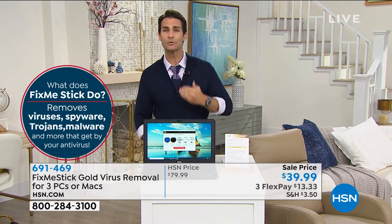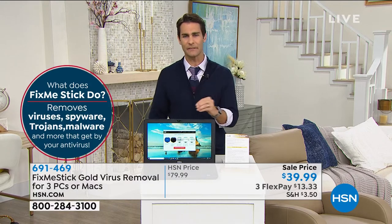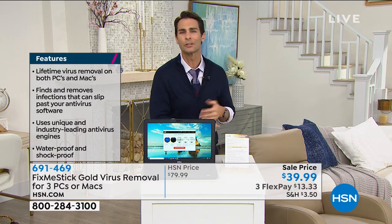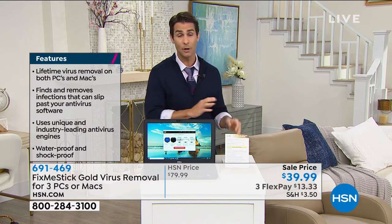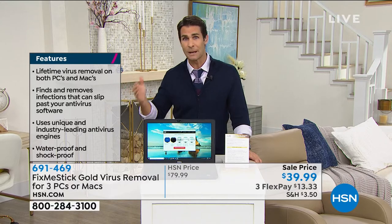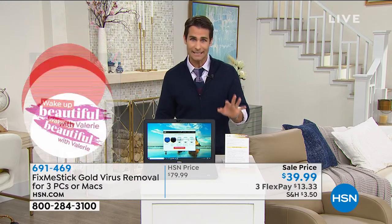This is some maintenance that you should do on your computer consistently and get rid of the stuff that's on there. Listen, on one side of the equation, the viruses can slow your computer down. They can be annoying. There can be pop-ups, right? We don't want that. But on the other side, they can steal your personal information, banking, social security numbers, passwords, whatever it is. Either way, there is now an easy way to get rid of them.